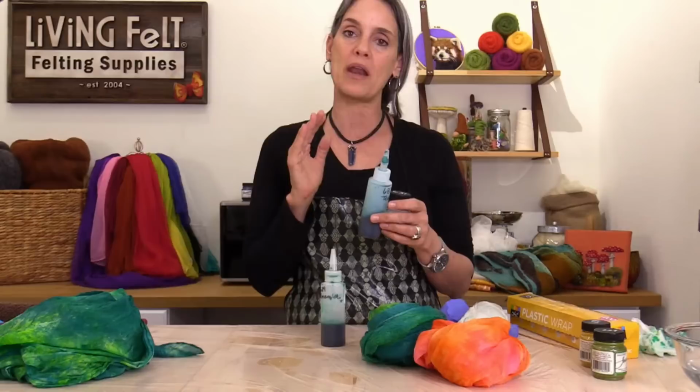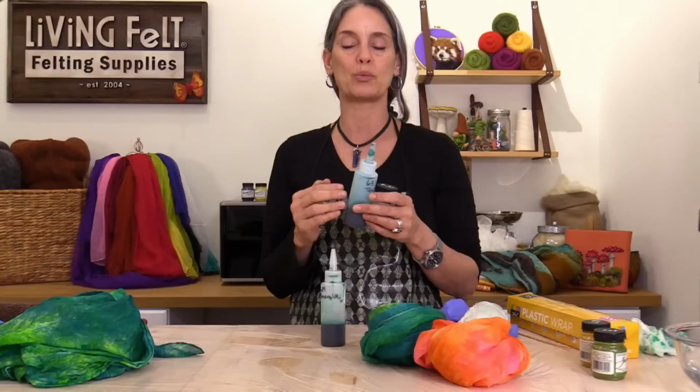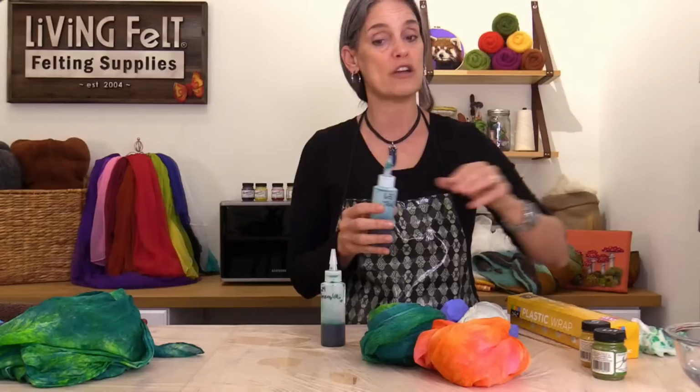And remember that not every color is going to be the same. Not every color will dissolve the same. Not every color will reconstitute the same. And some dyes, some colors, will even shift over time. But they say up to 6 months.